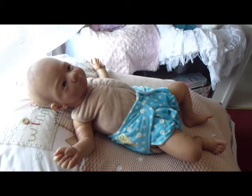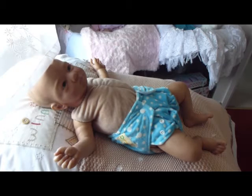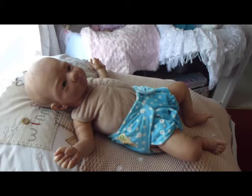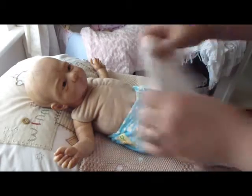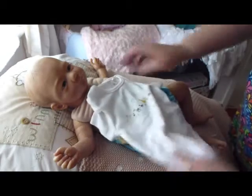I just need to find him another onesie. Yeah, I'm not really keen on when they're overstuffed. Where are your onesies? Oh, I've put them in your drawer, aren't they? Sorry, guys. This is cute. Will that show under there, do you think? Oh, it won't, though, will it? I'm going to put this little onesie and more friends on. Look at that. Isn't that cute?